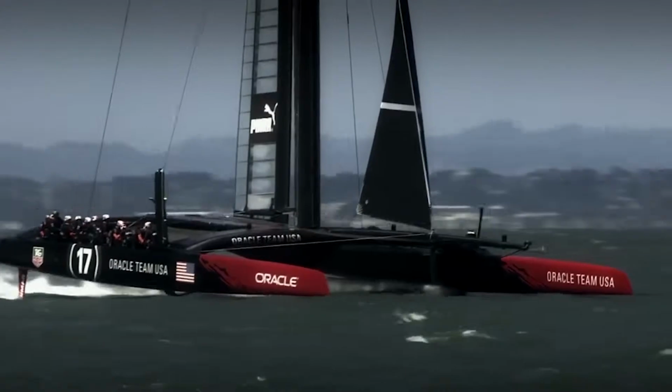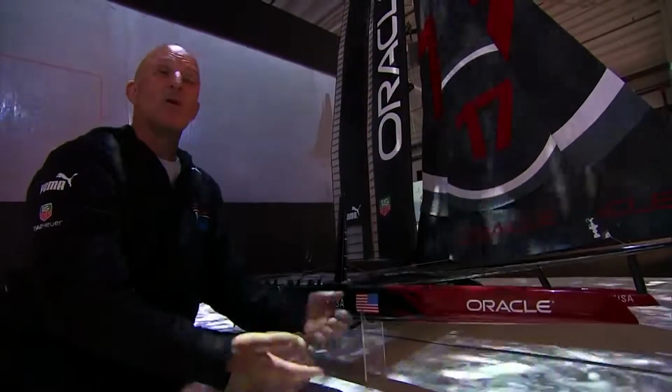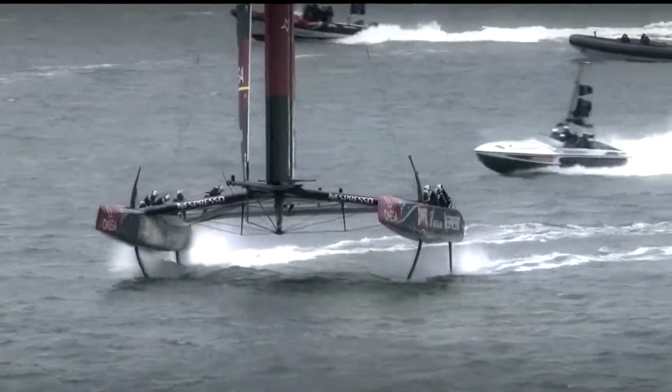The reason we do that is because all of the hull dragging in the water actually is a large percentage of the total drag of the boat. When you lift it out of the water, the boat goes 10 or 15% faster immediately.